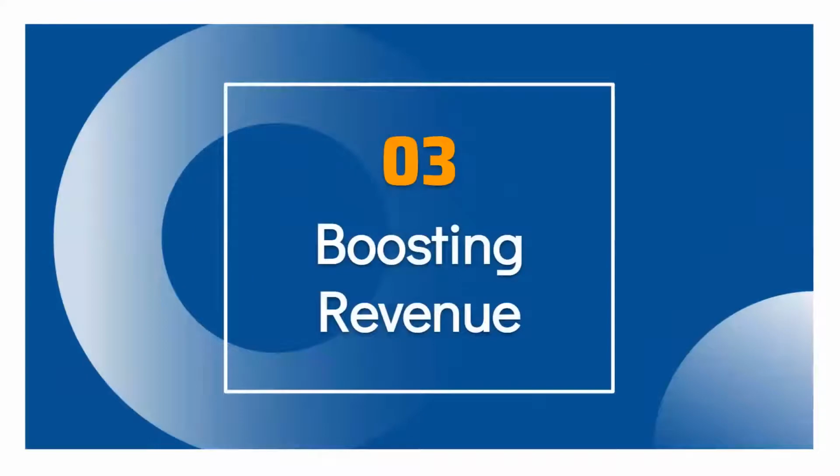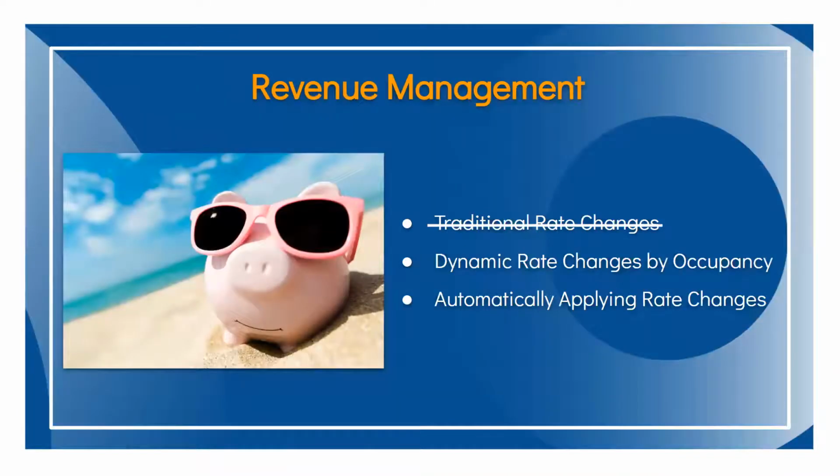So this next topic is always fun. We're going to be talking about ways to boost your potential revenue using modern technology. As a self-storage operator in 2021, you actually have a wide variety of revenue management options just waiting to be tapped into. I'm not going to go over traditional rate changes, by which I mean facility-wide flat rate changes, because operators have been doing them for decades and there's nothing really new with them.